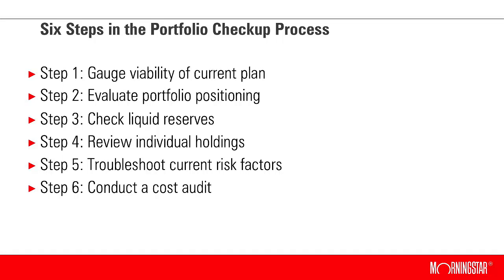The next step is to take a look at your portfolio's current positioning. This is really the bulk of the portfolio checkup process. I'll talk about how you can use Morningstar's X-ray tool and various other tools on Morningstar.com to help you do that. The next step in the process is to check your liquid reserves. So regardless of where you are in your life stage, whether you're still accumulating assets, whether you're still working, or whether you're already retired, you need to make sure that you have a baseline worth of liquid reserves set aside. I'll talk about some rules of thumb that you can use for your own liquid reserves.